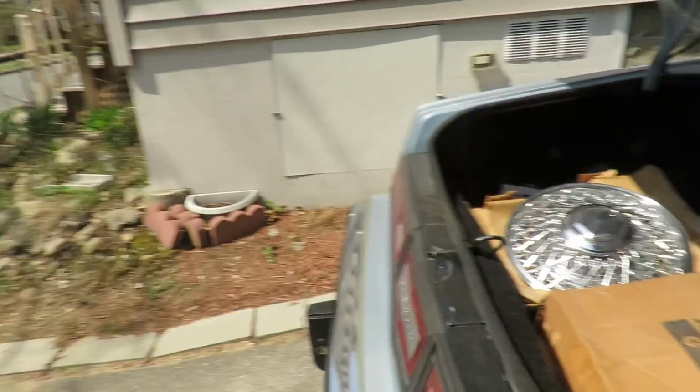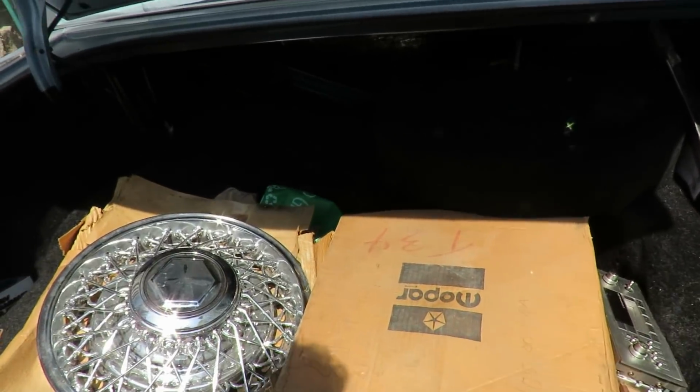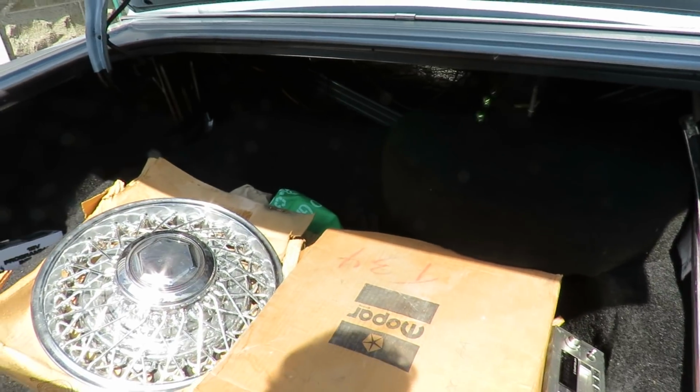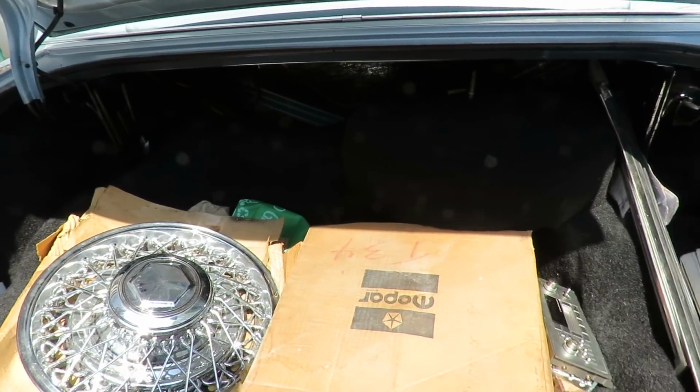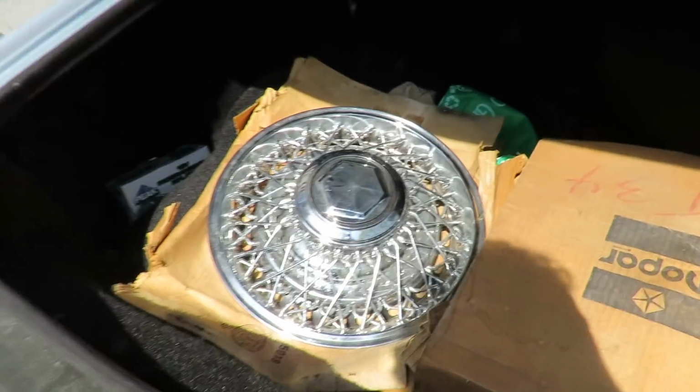Now, this trunk is large enough to accommodate most of my victims, and being the fact that my victim supply is low right now, for reasons I am not at liberty to divulge, I use it for storing various parts.